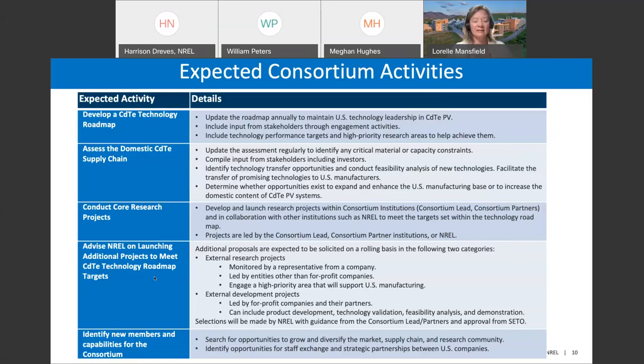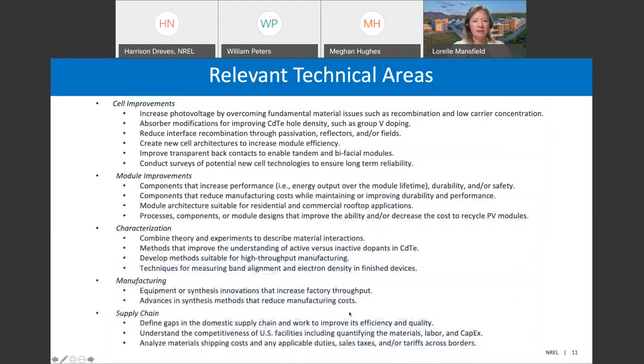The next expected activity is to identify new members and capabilities for the consortium. This includes searching for new opportunities to grow and diversify the market, supply chain, and research community, and identifying opportunities for staff exchange and strategic partnerships between U.S. companies. So relevant technical areas could include these, but they're not limited. So we'll go through these quickly.